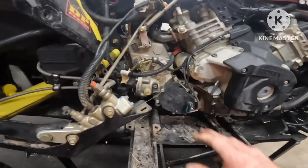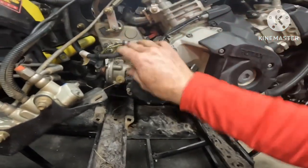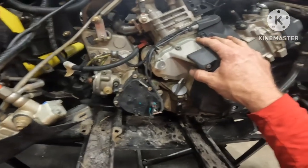But upon looking at this thing, I got the brakes out of the way, got this whole side here off. I'm wondering if that transmission will slide back without removing this engine. Boy, that would save me a ton of work. I don't have my very good hopes.